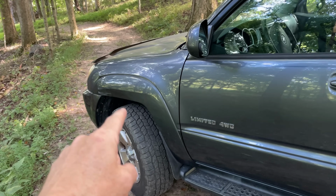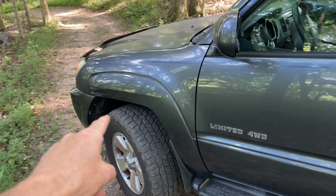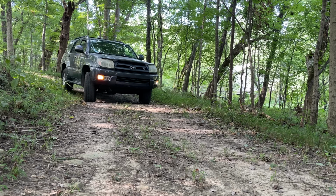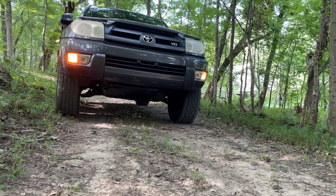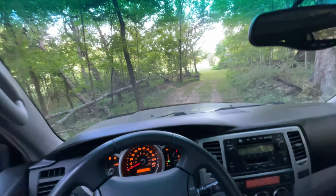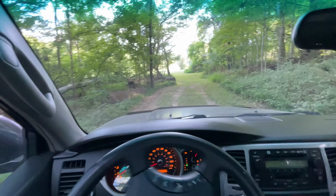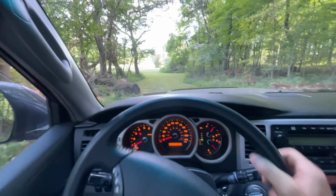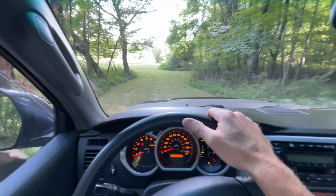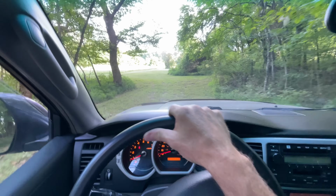I can tell you what sounds suspect though, is that air conditioning compressor. You can probably hear that thing. It sounds rather loud. It does cool. I do have air conditioning, but it's just a little loud. So it looks like I'm gonna have to inspect the suspension. I'm not exactly sure which side it's on. I just can hear a clunking. I'm assuming it's probably some bushing somewhere.